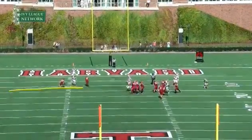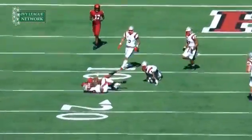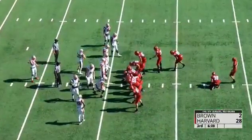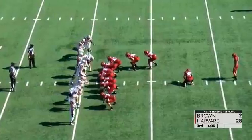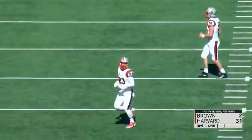Crimson will come out for their first field goal attempt of the day. Brown willing to play off there on a 3rd and 12, so you have the open man Scott in space, but it's well short, and he's going to force the field goal try. This will be about a 28-yard field goal attempt. Lee will be. So Smart will come out to kick it off.